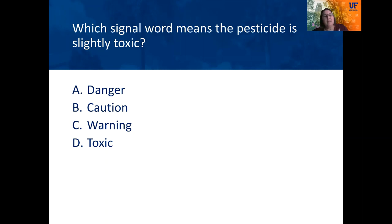So, little hint, D is a trick answer. There's not a warning or a signal word out there that says toxic. Boy, that would be great marketing for pest control or for pesticide, wouldn't it? Just say toxic on it.